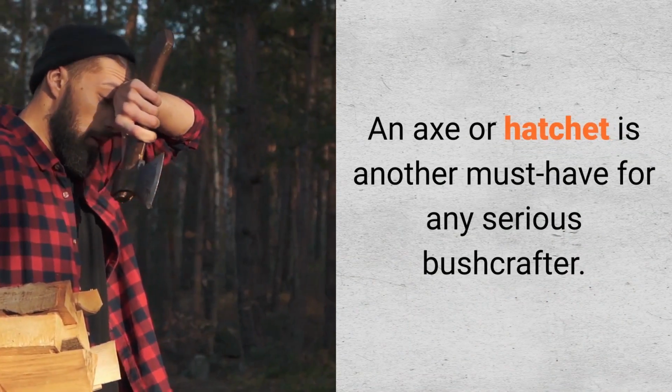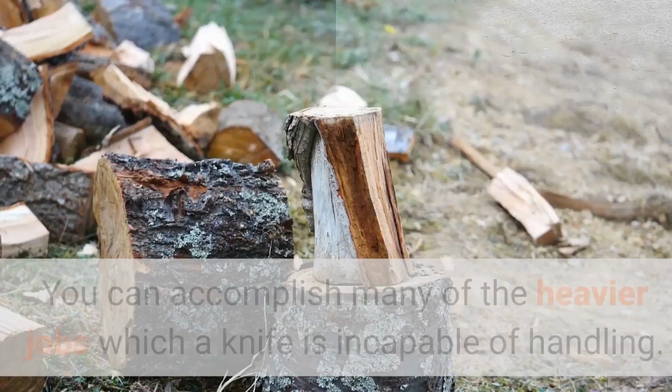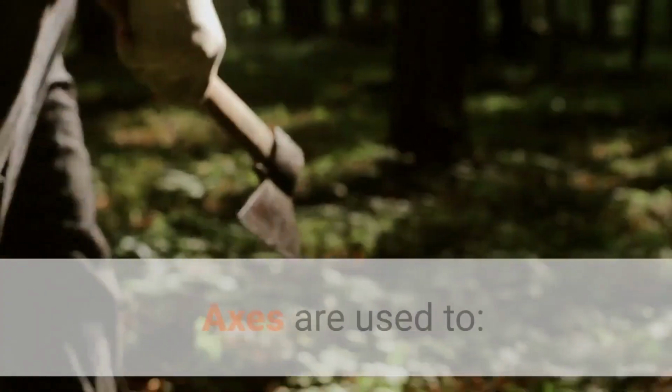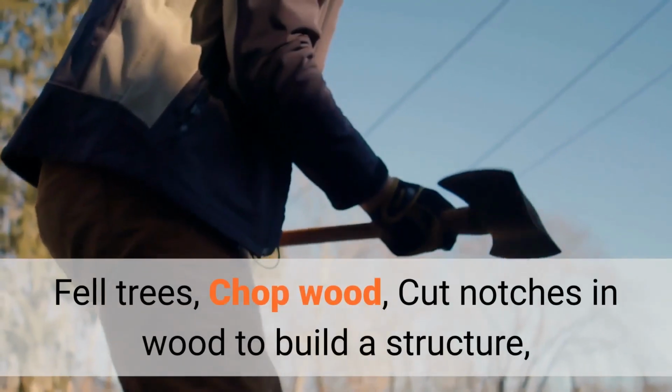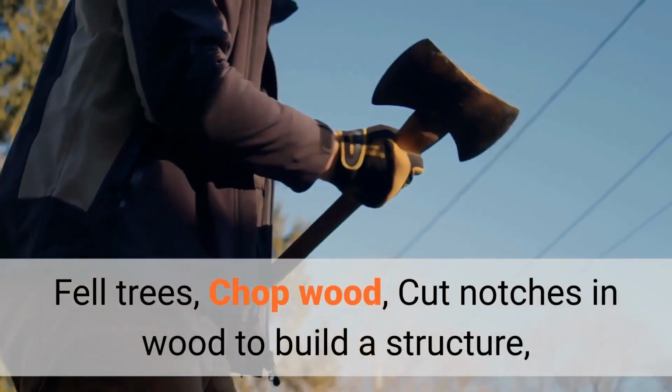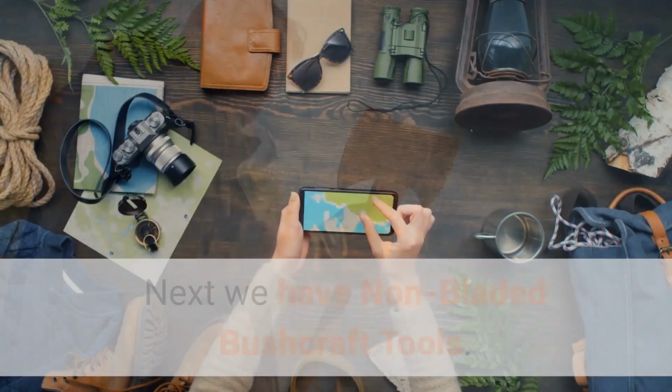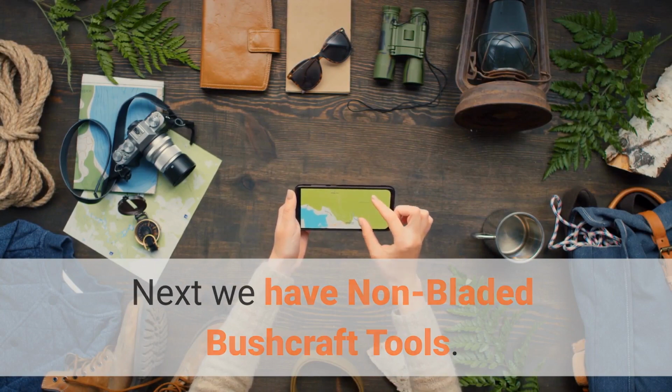An axe or hatchet is another must-have for any serious bushcrafter. You can accomplish many of the heavier jobs which a knife is incapable of handling. Axes are used to fell trees, chop wood, cut notches in wood to build a structure, butcher large game, dig and hammer posts and stakes. Next we have non-bladed bushcraft tools.